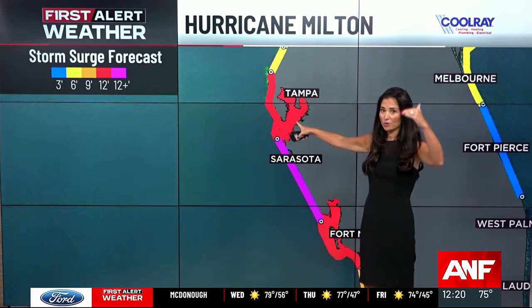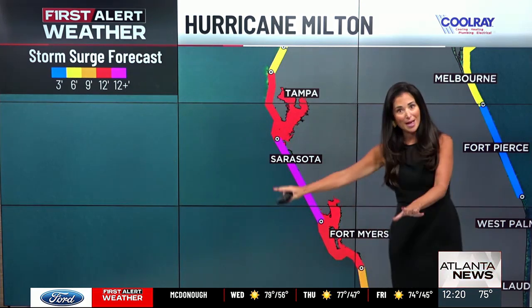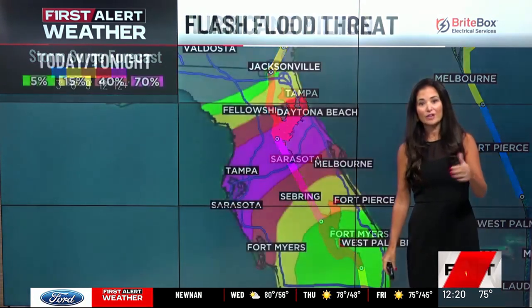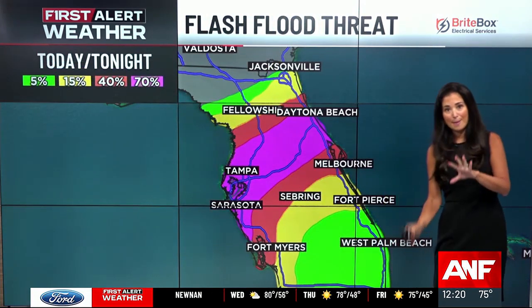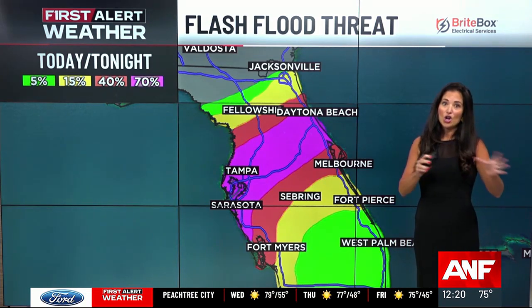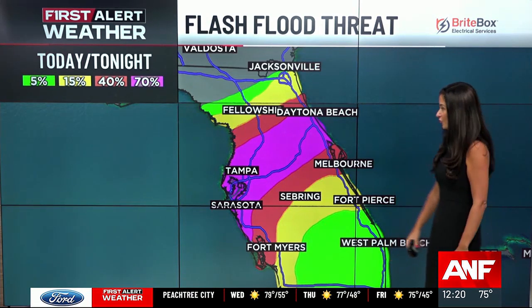Tampa Bay area. So those numbers have come down a little bit for Tampa Bay now that we have a little more confidence that it looks like the eye will make landfall south of Tampa Bay, but certainly a lot could change, and just 10 miles one direction or the other could really make a very different outcome.